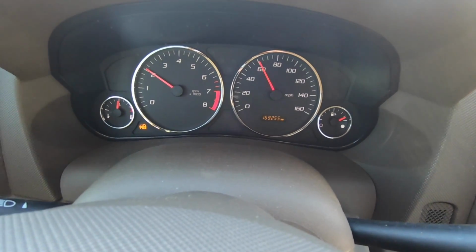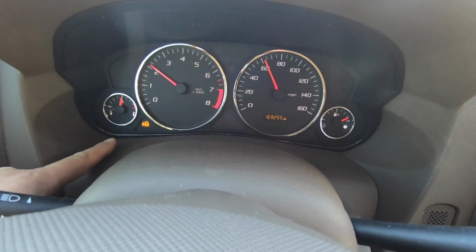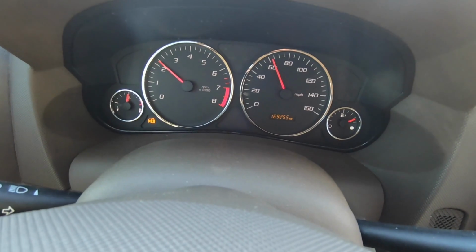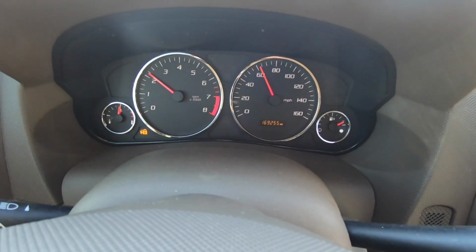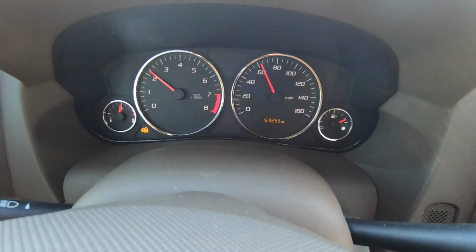And something else just occurred to me. There's a light on down there that I didn't realize was on. That's the security light. That's very concerning. That could mean that the next time we go to crank this car over, it might not start.